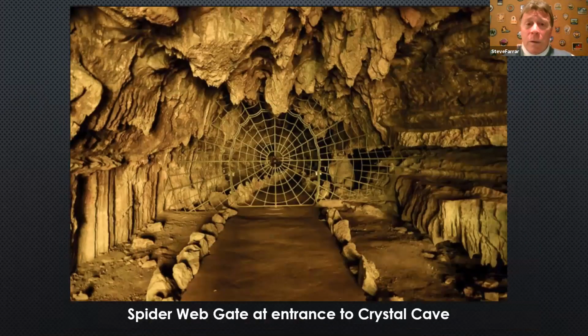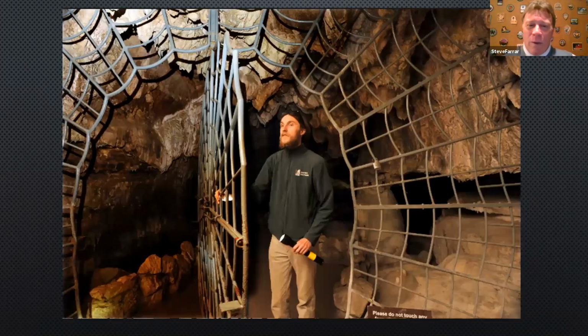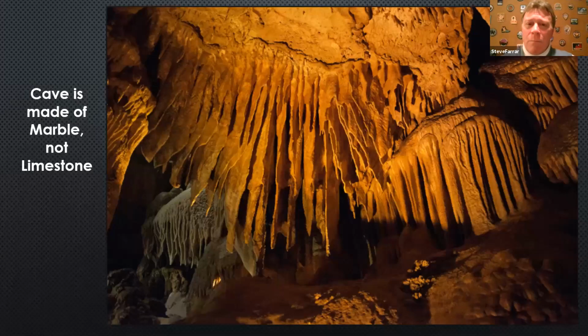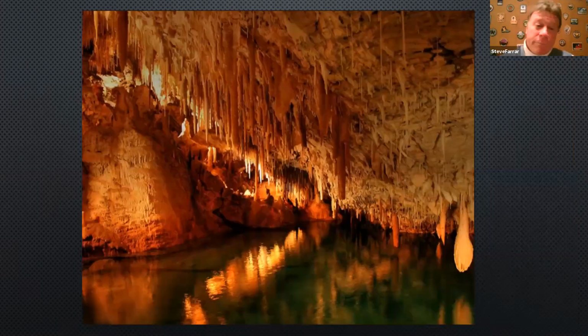There is a cave in Sequoia, Crystal Cave, and this is the bat web, the door that opens, similar to what we saw over in Layman's Caves or in Pinnacles, where the bats can get in and it can keep people out. What's remarkable about Crystal Cave is that it's not limestone, it's made of solid marble. So it flows, it erodes the same way limestone does, but all of the formations are solid marble. I've never been in another marble cave before, so that's unique.